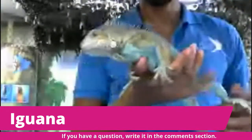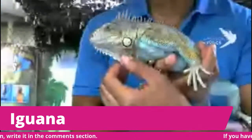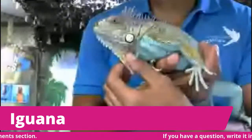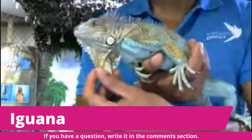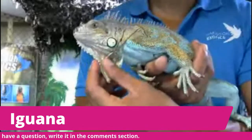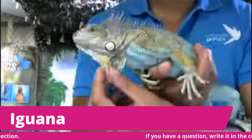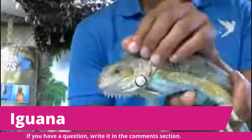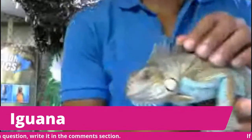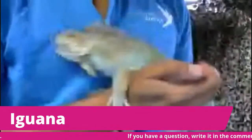Maui also has this cool piece of skin on his chin here called a dewlap. There we go. And he'll extend his skin in order to make himself look bigger and also to attract a mate, so another lizard. It's a pretty cool piece of skin there. And of course, Maui has his spikes on his back, which are really cool too. So he looks like a dragon, a vegetable-eating dragon.